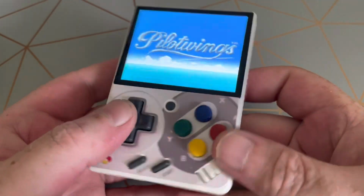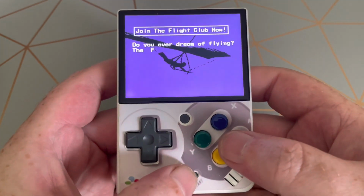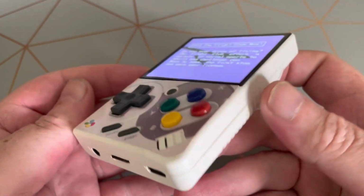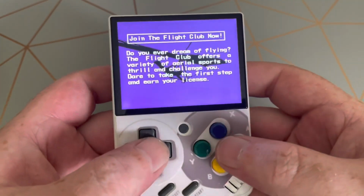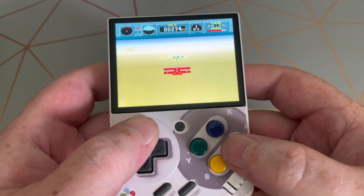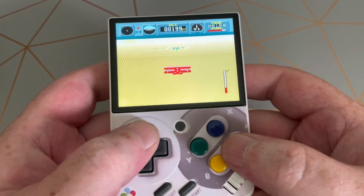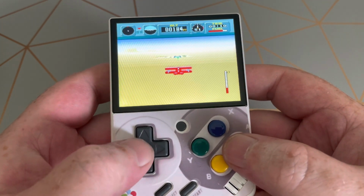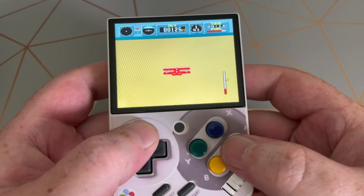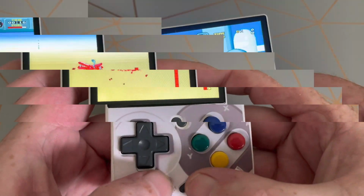And here is the number one spot, Myoo Mini. Fantastic performance, emulation's great, comfortable in the hand, well built. Yeah, really, really good. Let's go for the crash. Kaboom!